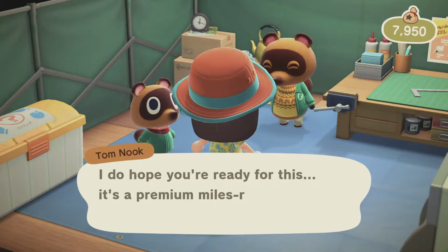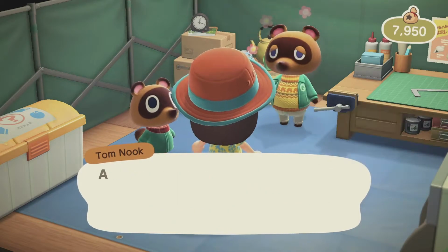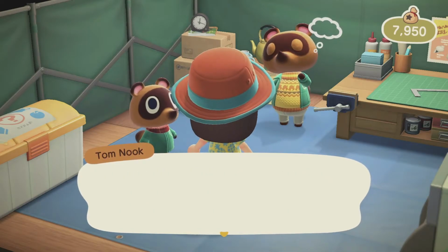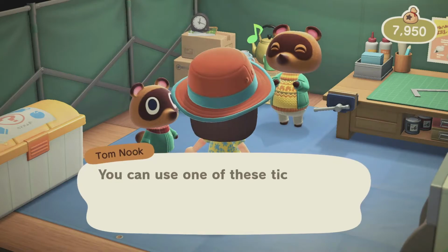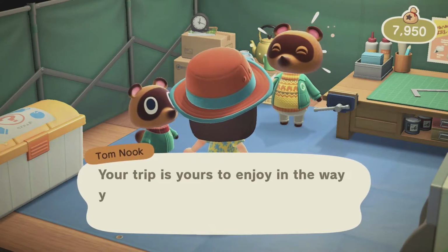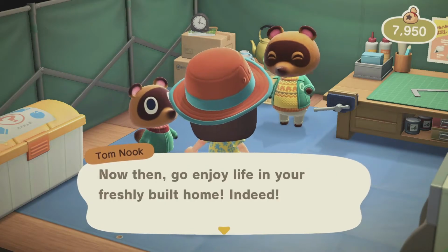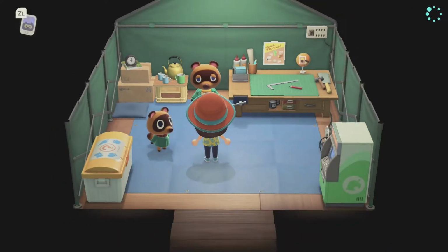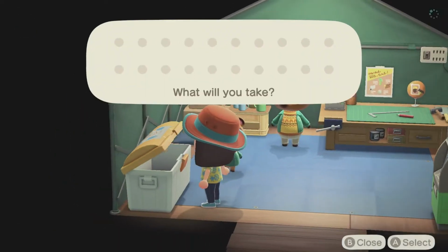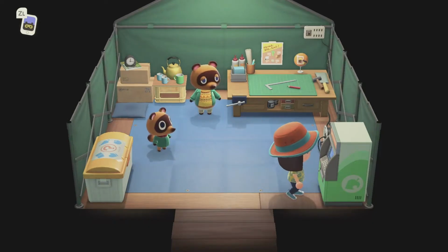It's a premium miles redemption, a Nook Miles ticket. Basically, you get those really cool tickets and you redeem it at the airport, and unless you go to Mystery Islands, most of the time you'll get basic islands that won't do anything but will have trees and rocks that you can get extra resources from. But sometimes you'll get really rare islands. Nothing in here today. Let's get our daily bonus.